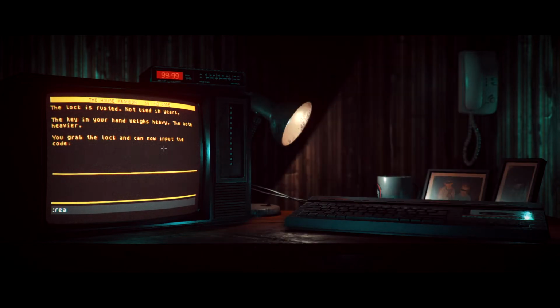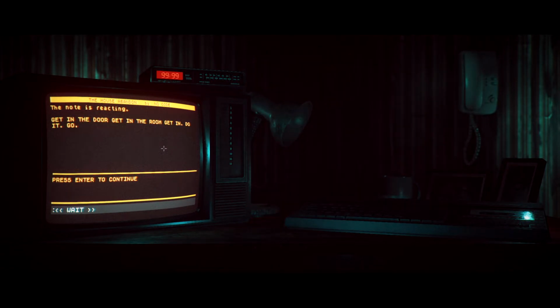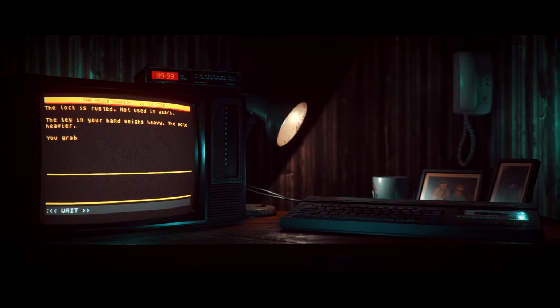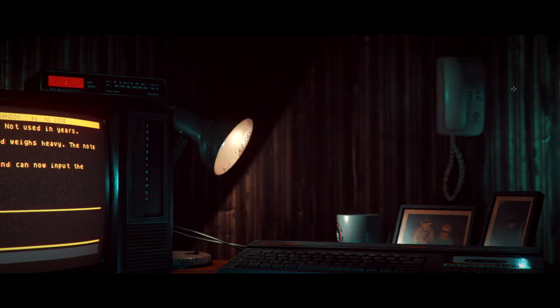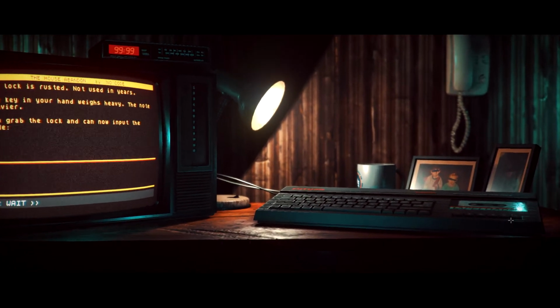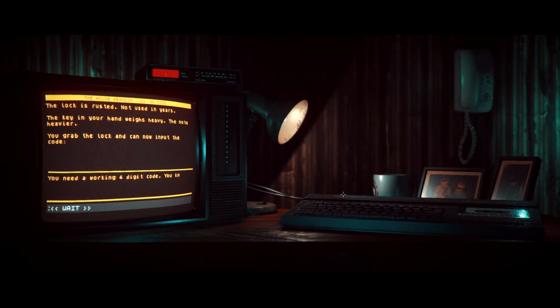Okay, so I have to find out what the code is? The note is reacting. Get in the door, get in the door. Get in the room, get in, do it, go. I assume the 4-digit combination lock is going to be inside of this room somewhere. It's not going to be 1282, is it? No. You know it's in this house somewhere.